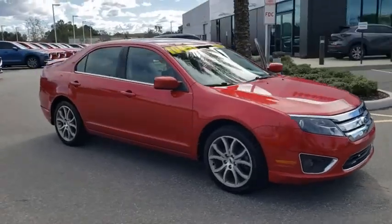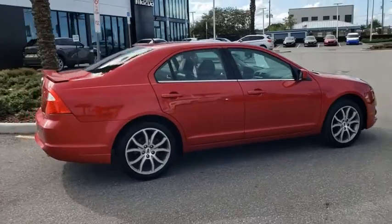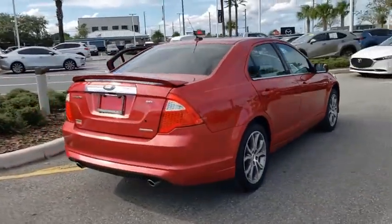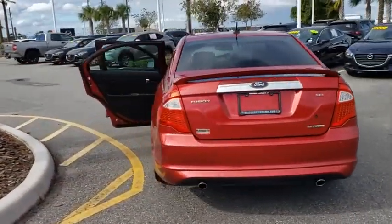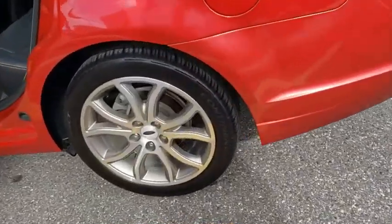Looking for the right vehicle? Check out the 2012 Ford Fusion. You can have both impressive power and great economy in a Fusion. This vehicle has less than 55,000 miles. Here are some of this vehicle's great options.